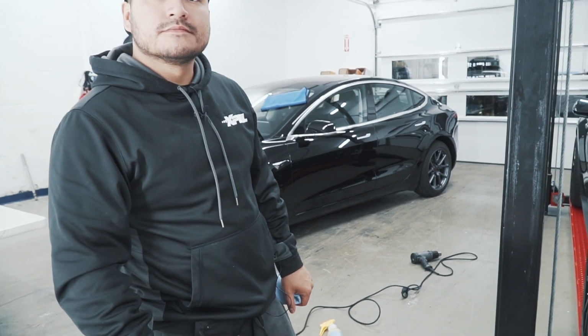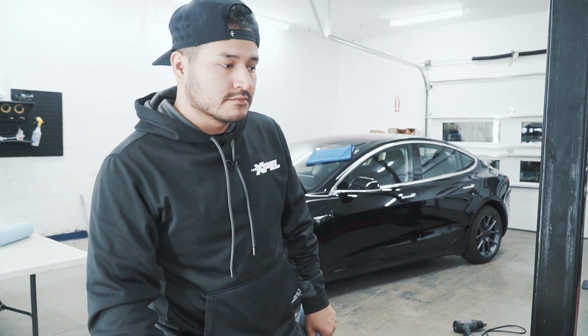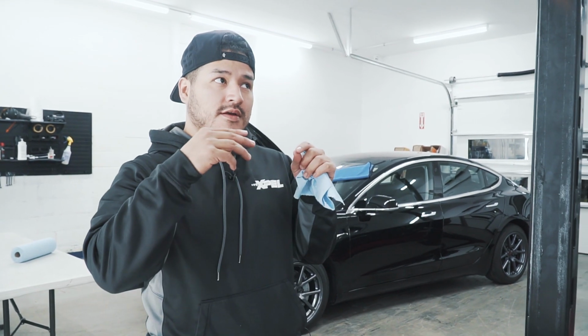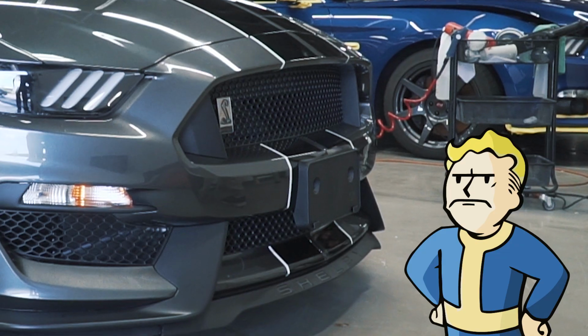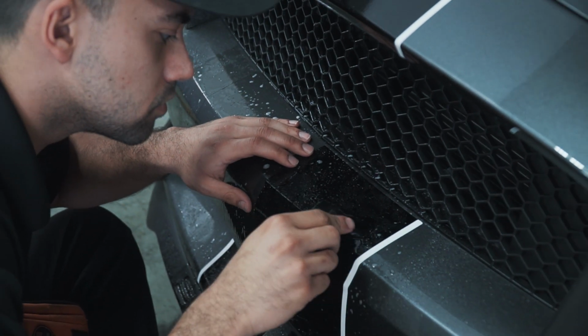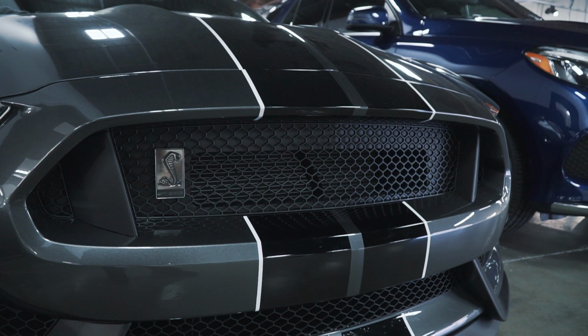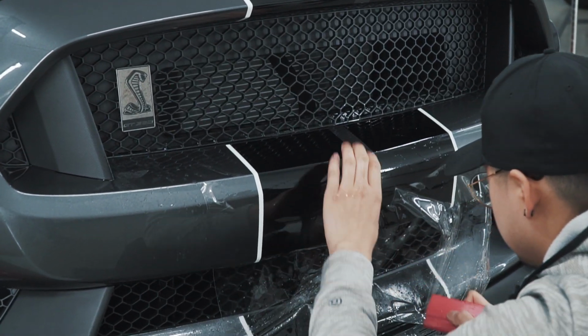Are you just doing that stripe? Yeah. Or are you doing the full front end? No, we already did the whole front end. We just redid the stripes because the dealer put the license plate on and he drilled through the bumper and he drilled through the vinyl. So then we replaced the vinyl and we're trying to cover the holes that they made. And then we're gonna put PPF over the stripe to protect the stripes.